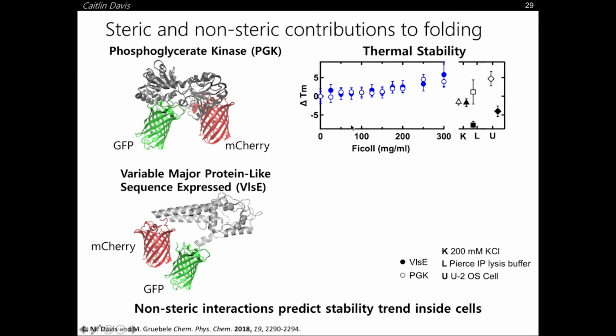So I just calculated what is the stability of the protein at different concentrations of FICL. And in both cases, the proteins are stabilized. And this makes sense because the extended conformations are destabilized in both cases by crowding, just purely crowding. And that can't be explained by salt.